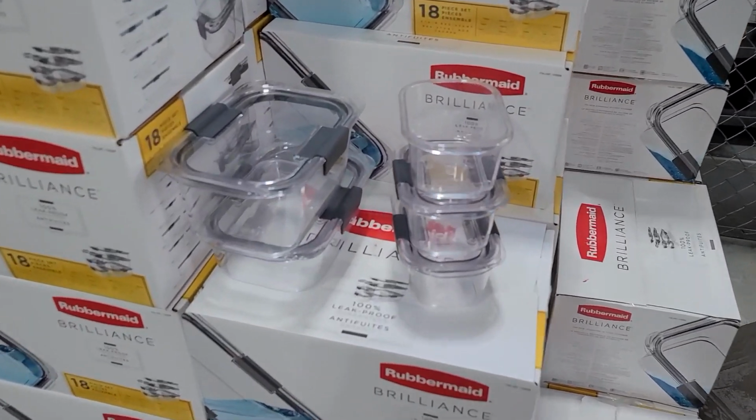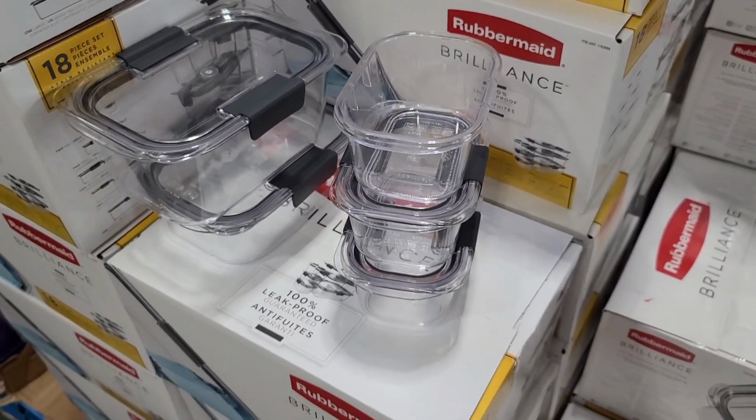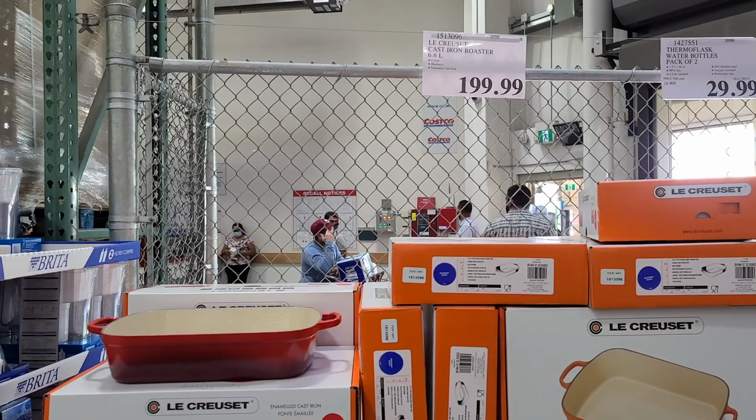They also have some of these Rubbermaid Brilliance containers. I've heard that these are really good. They're not glass, but they are like a really good quality plastic.